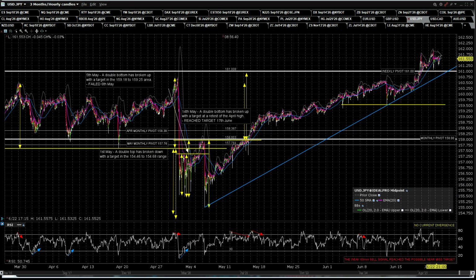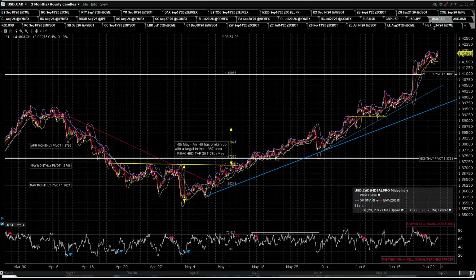USDJPY still hasn't quite made it to 162. It's very, very close though. I'm thinking we're a short distance away. It doesn't necessarily need to stop there. I think I've got it clear up into about the 163.5 area, but it's this area here that I was thinking might not get done, because I was thinking we might see government intervention. We will see.